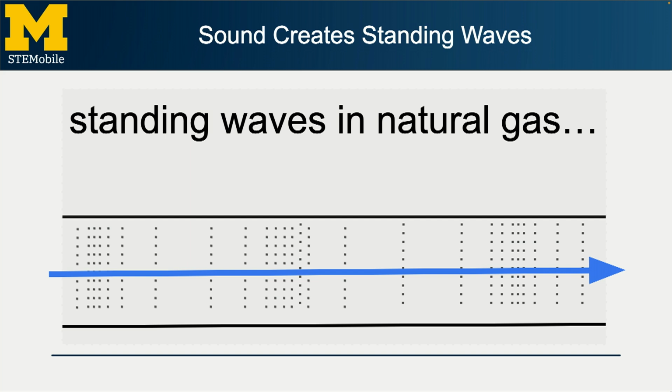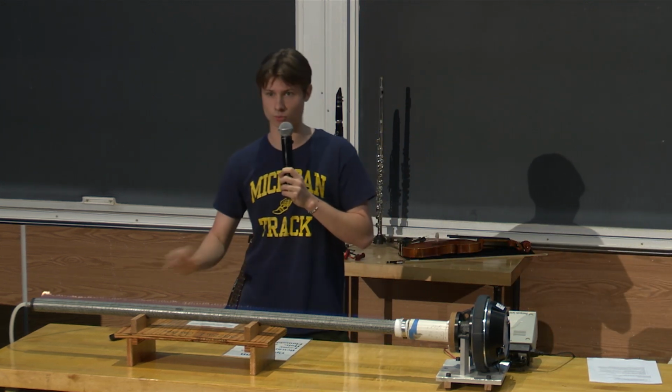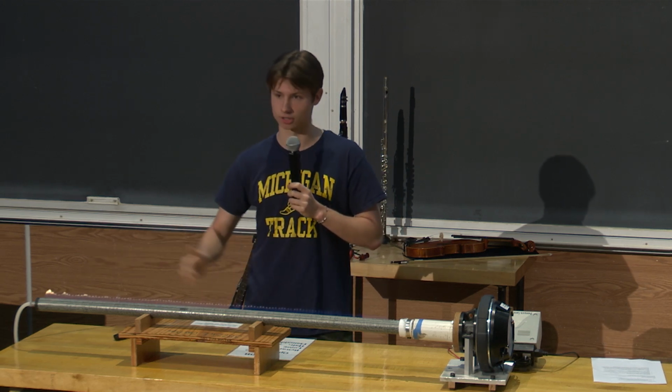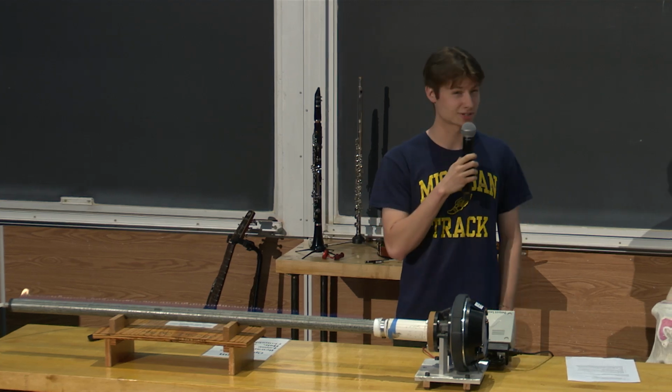And so there only exists a certain range of frequencies where this can work, based on the materials and the gas and the fact that this is a certain length. But yeah, I think that's the coolest demo.